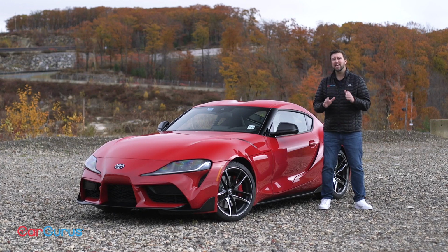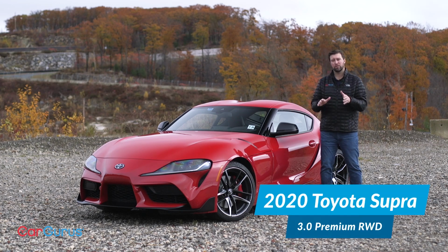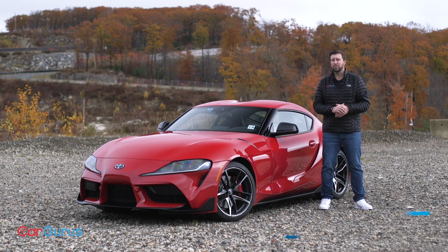It's one of the most hotly anticipated cars of this year, the all-new 2020 Toyota GR Supra. Now, if you're a kid of the 80s or 90s, the Supra is an icon, and I'm so glad that it's back. But in order to bring it back, Toyota had to make some tough decisions, and as a result, this car is not without controversy.